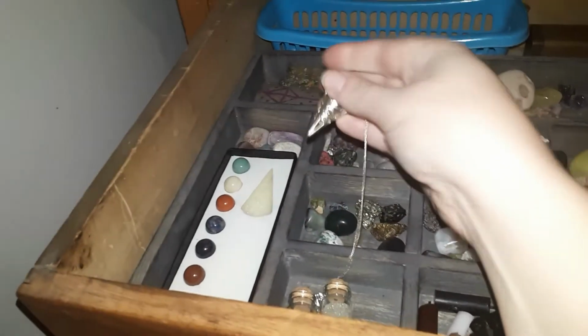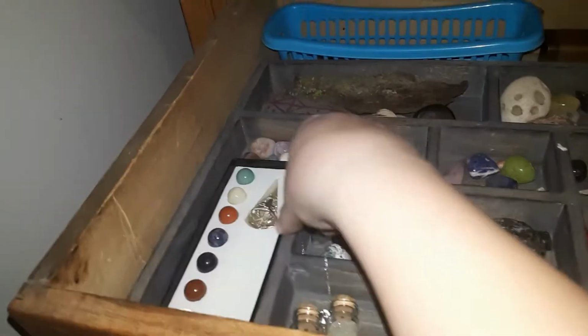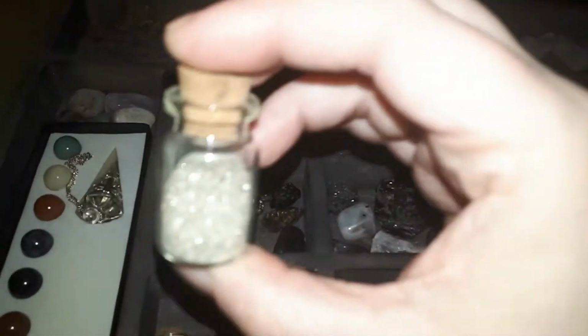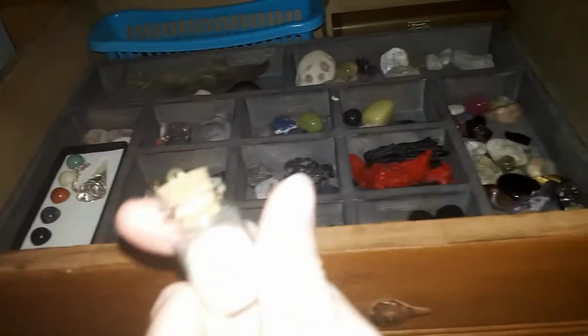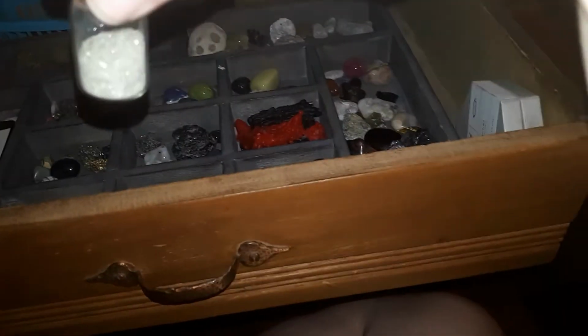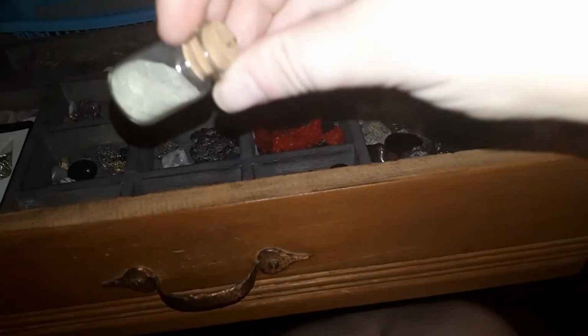I do have the lid for this box, but I love how it looks sitting open. So that's what that puppy is. Here I've got, this is mica, or fairy dust, which you can see sparkling there. There we go. So my husband found it.